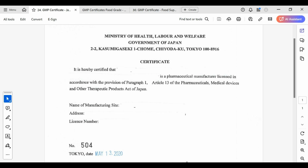Okay, this is the second part of the explanations regarding documents. And in the second part, I discuss documents that apply to the manufacturer and the exporter. One very important document is a document that explains the manufacturing standards that apply to our products. And this is the GMP certificate.